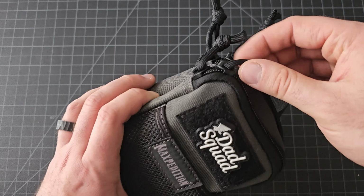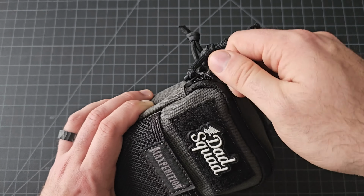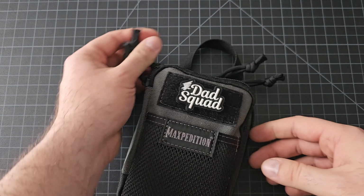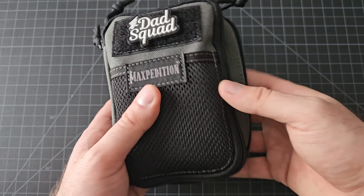Moving on to the zips, we have YKK zips with paracord pulls. You can keep them all together like this, but you can see how it's a little bit jumbly. You might grab the wrong one. So you can always cut those off and color code, or you can just move these somewhere else. So, front pockets on the left, back pockets on the right, top, bottom, etc. They go most of the way around just fine.